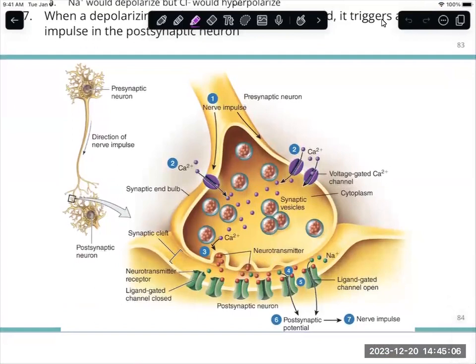So that nerve impulse coming down causes calcium to come into that presynaptic neuron. As more calcium comes in, it causes those synaptic vesicles to fuse with that membrane, which releases out that neurotransmitter. That neurotransmitter binds to that ligand-gated sodium channel that causes that sodium channel to open, which causes sodium to come in. As sodium comes in, that cell becomes more positive. Those ligands get released, which causes that sodium channel to close while potassium channels open, which causes potassium to leave that cell, which causes that cell to repolarize to become more negative again.